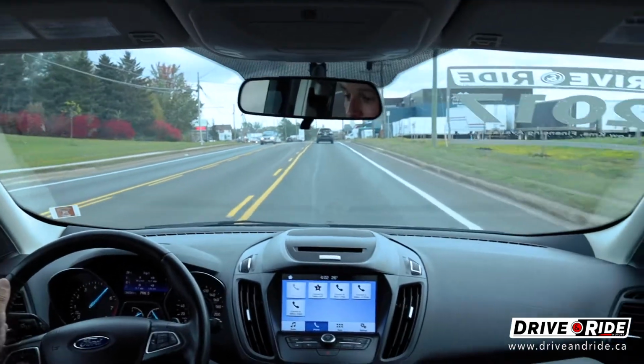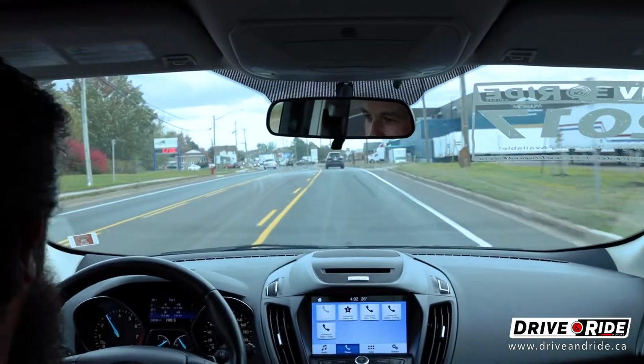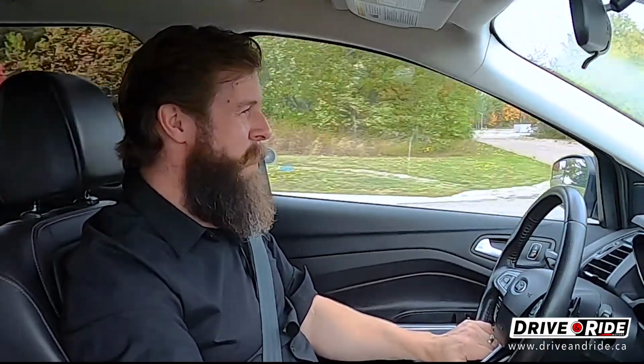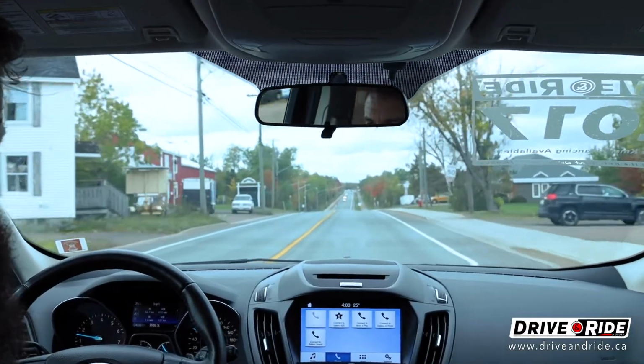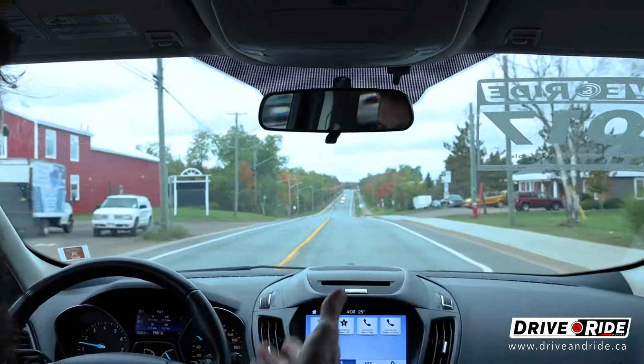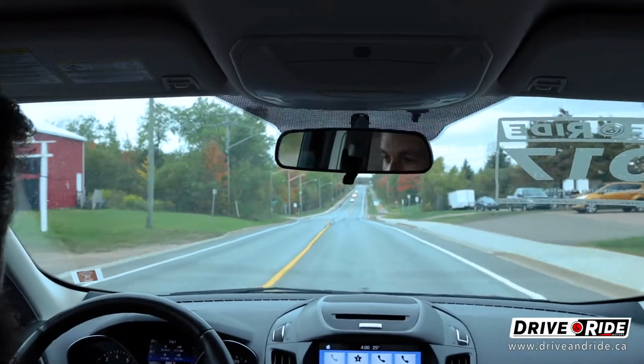Listen to that. You can hear the engine, but the cabin is so quiet that it's very subtle. You feel it almost more than you hear it. Yeah, no vibrations in the steering wheel. I mean, look, alignment is great. Brakes work really good on it. Gives you lots of stopping power if you need to in a hurry.